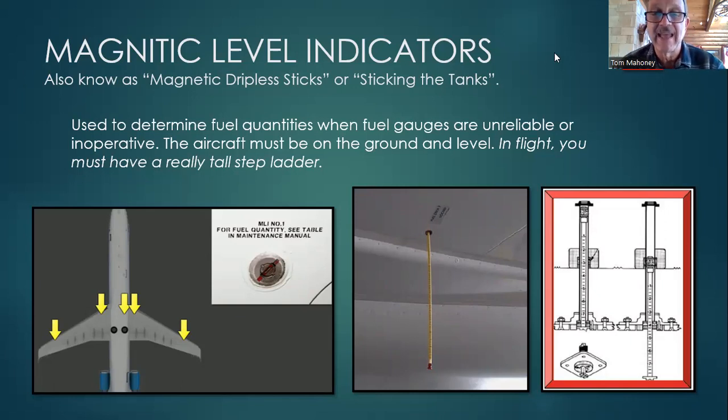Magnetic level indicators. This has always been kind of interesting to me. I think this is kind of a neat measuring stick. Normally you think you can put a dip stick in to the top of the wing, like you do on your Cessna. You have a little tube that you stick down there, hold your finger on top, you can pull it up. You can get an exact measurement of how much fuel is in that wing tank for like a Cessna.